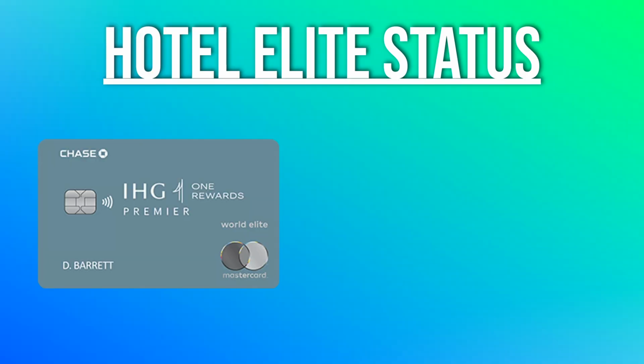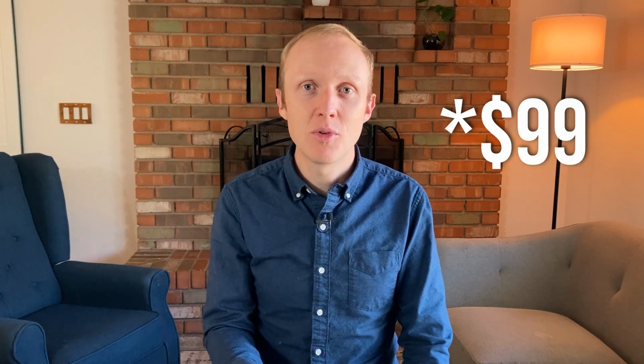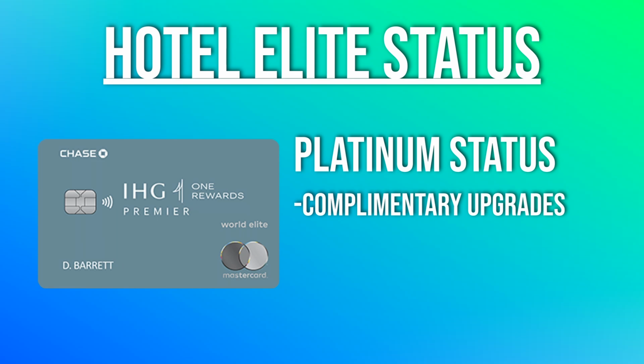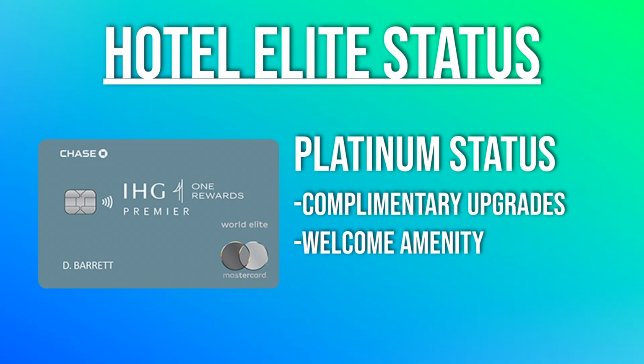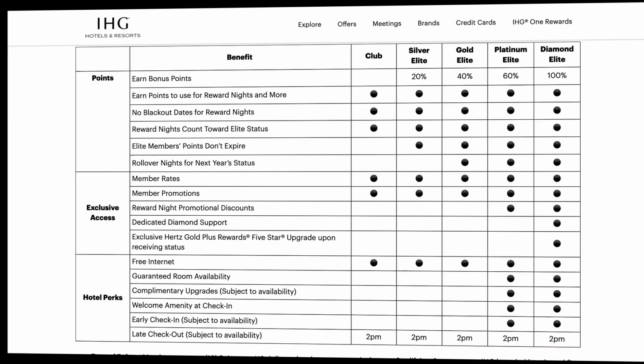Next up is the IHG Premier, which is going to give you IHG Platinum status. Platinum status is one of the highest tier statuses with IHG, which is pretty incredible for a $95 annual fee card. And you're going to get things like complimentary upgrades, which could include suites, a welcome amenity at check-in, 2 p.m. late checkout, promotional discounts on award stays, and all the benefits of the lower tier statuses. So this is pretty awesome status that comes with the IHG Premier.